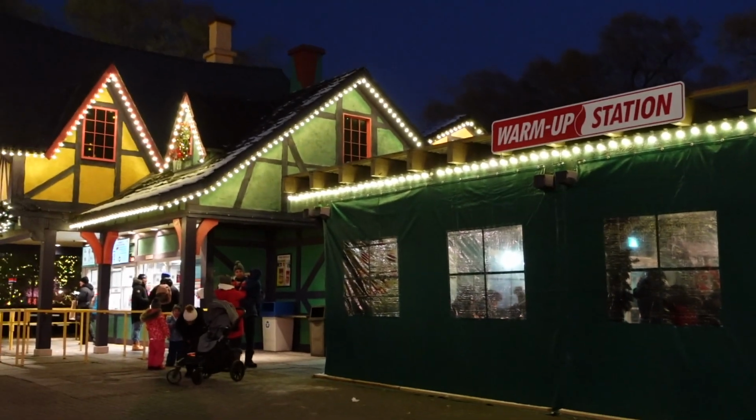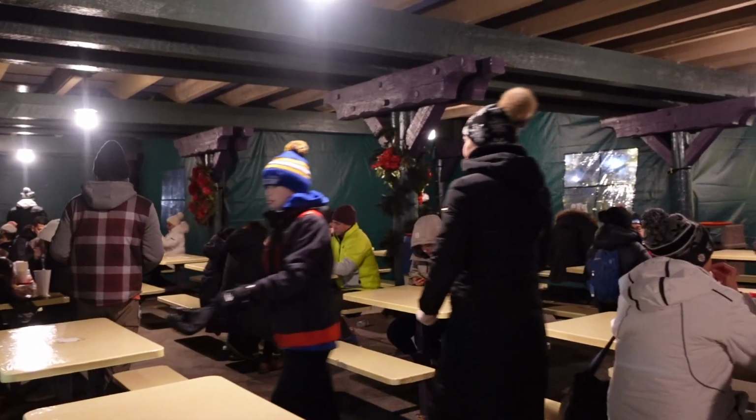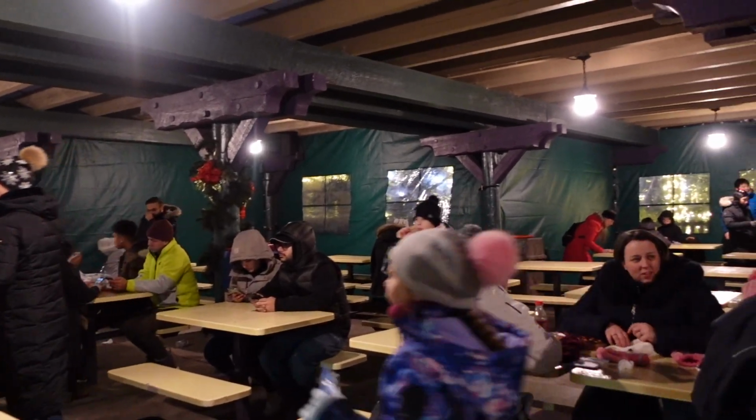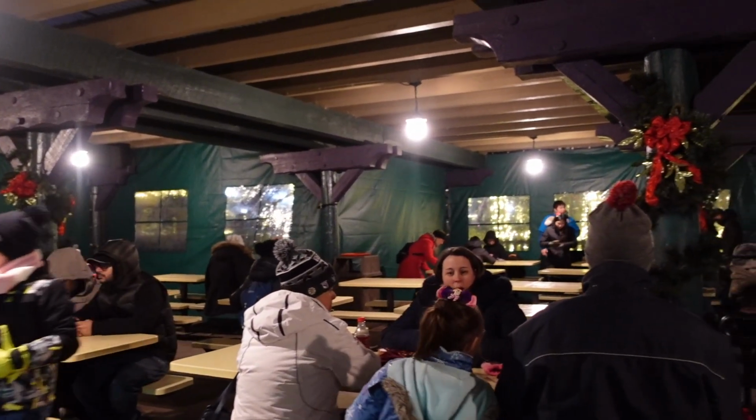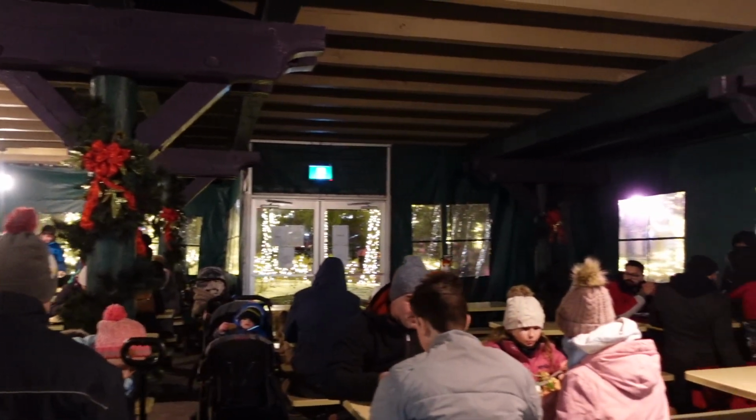There is a massive heated warm-up section, as they call it, right near the Rage, which you can hear people screaming really loudly on right now, kind of ruining my clip. And it is just basically a massive green inflated tent, which is super warm. So I guess that's another nice area if you're looking to warm up on a freezing Winterfest night.